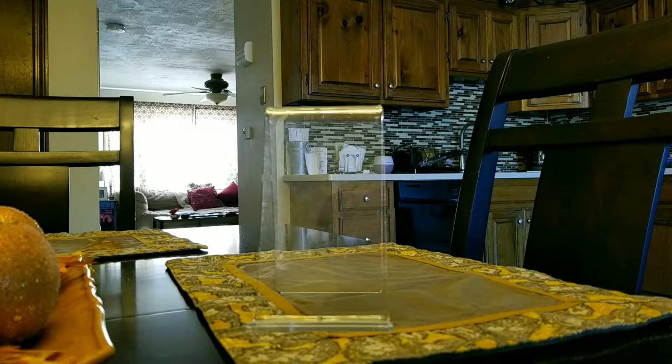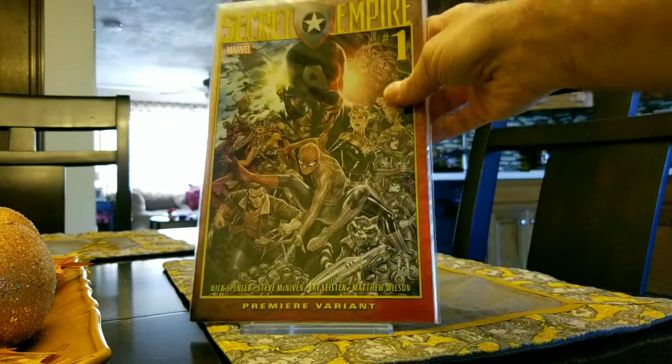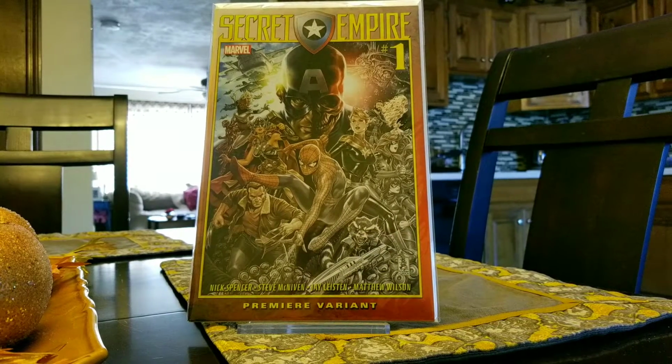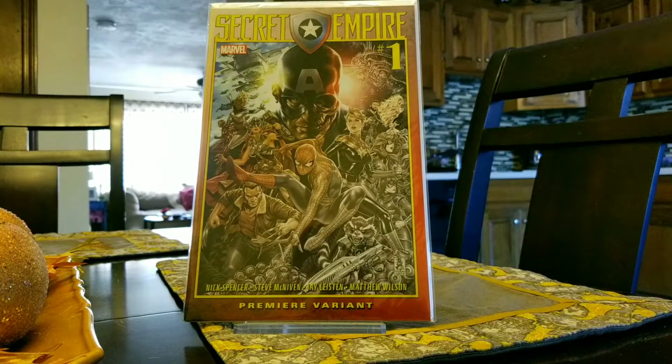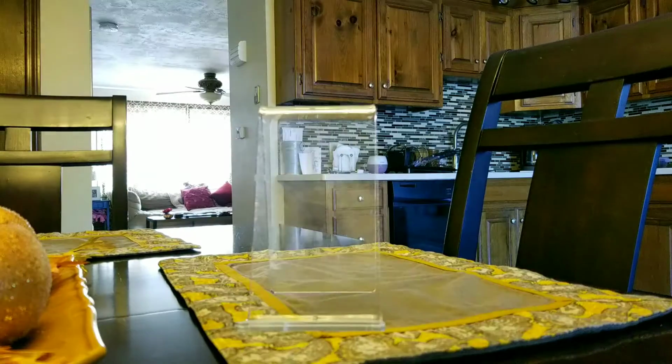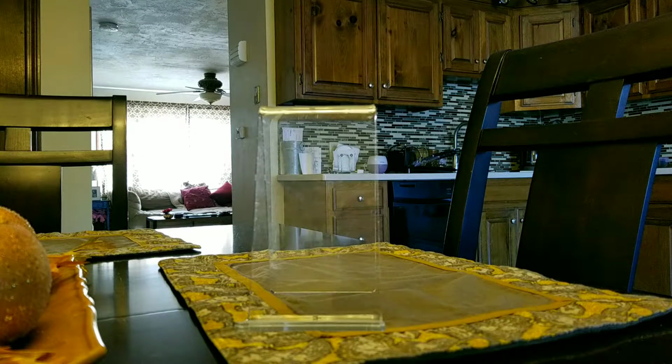I think this is a Mark Brooks cover. It's The Secret Empire 1. It's the half black and white, half color variant by Mark Brooks. Beautiful copy. I love his detail. So I'm going to get that one signed and graded.